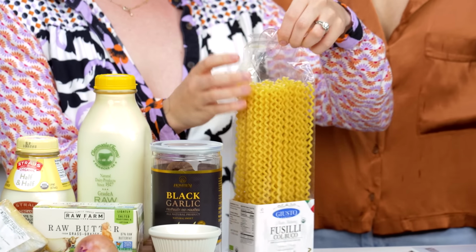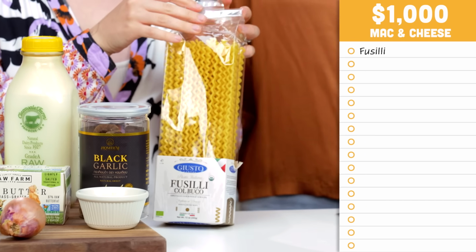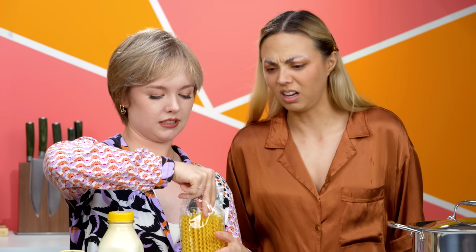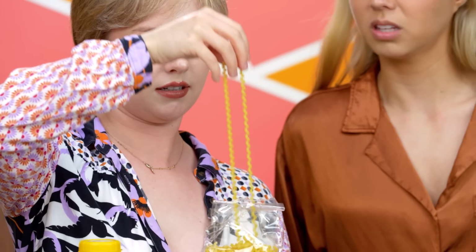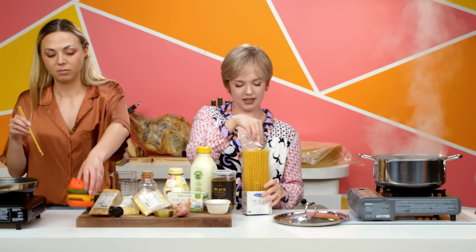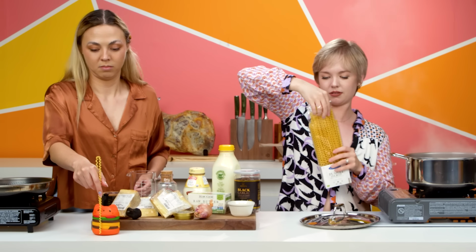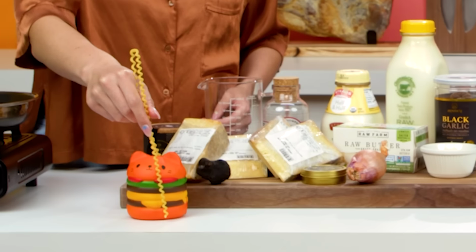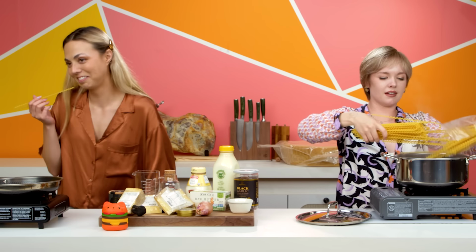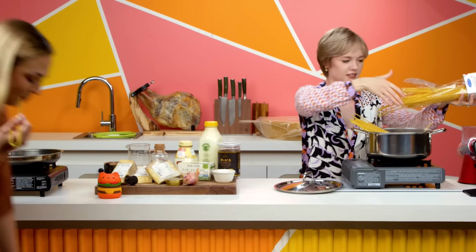So we have these very fancy long fusilli noodles that we're going to use for our pasta. So long, so skinny, so spiral. It's going to be even longer than that. Okay, so let's just boil all our noodles. I'm going to clean up these noodles.